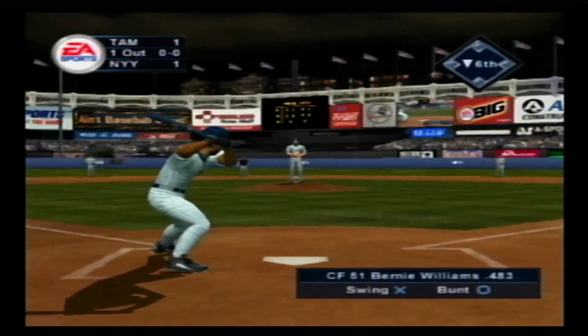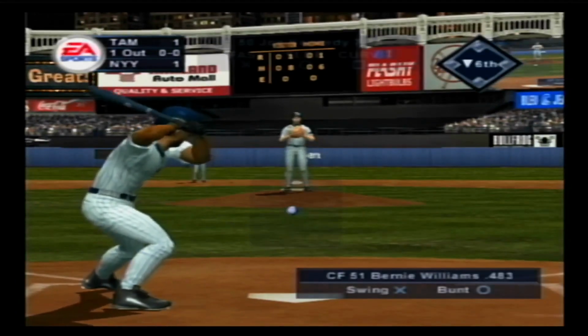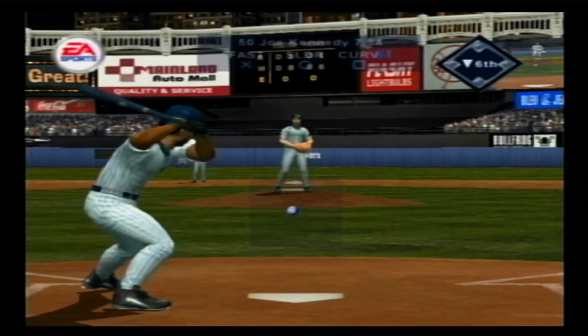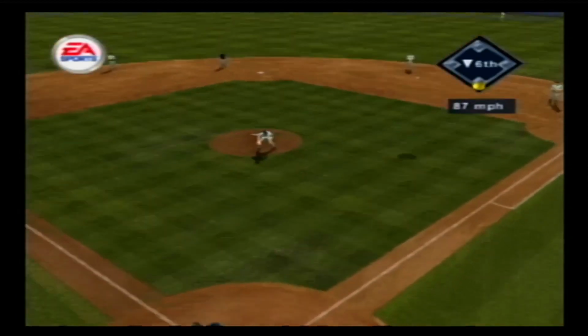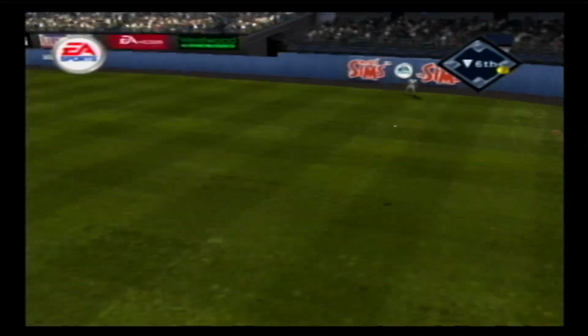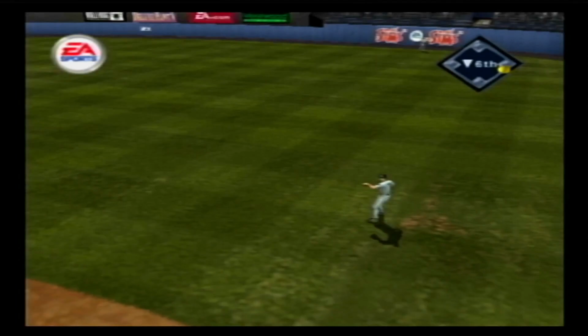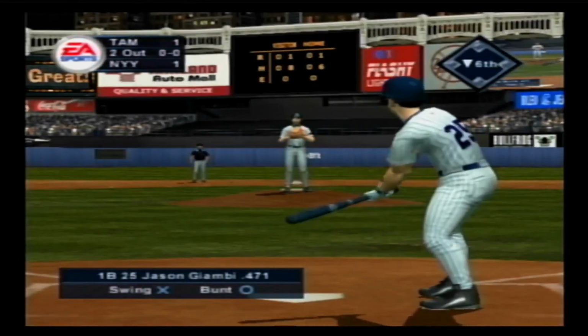Williams comes to the plate. The pitch. He slices a liner out to right. Good play by Wynn. This guy can really go get him. He can fly. One for two, Jason Giambi.